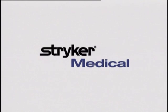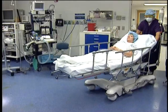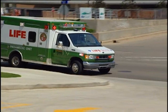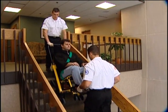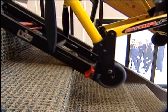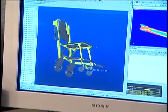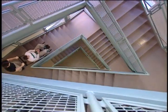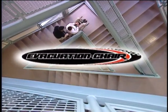For over 60 years, Stryker Medical has been creating top quality, innovative products to support the delivery of medical care in hospitals and clinical settings. In 1994, that commitment grew to include emergency medical services and resulted in the development of rugged ambulance cots and stair chairs, products designed for durability, flexibility, and ease of use in emergency situations. Stryker's commitment to support emergency response is expanding yet again through the creation of an evacuation chair designed to meet the unique needs of those responsible for emergency evacuation.